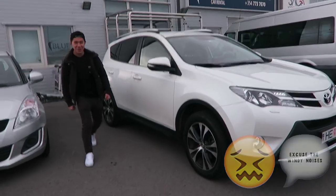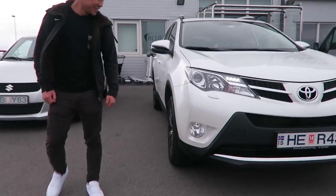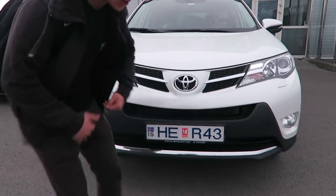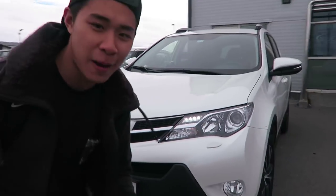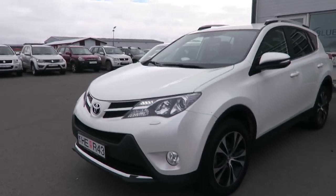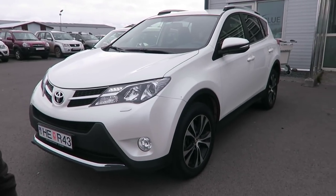The RAV4, guys! Check this out! Look in the front! 0-60 in 3.5 seconds. 650 horsepower. Get in and head out.